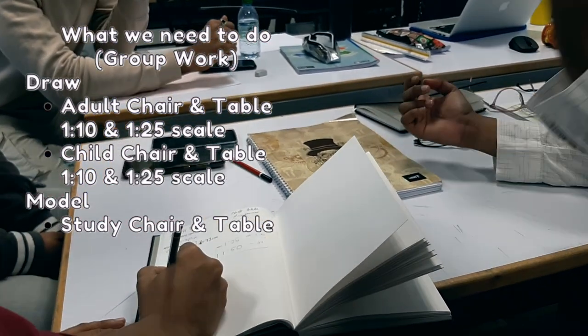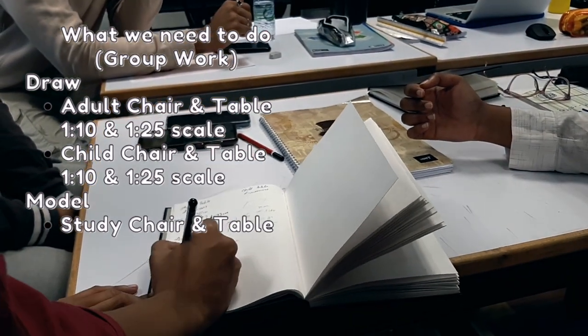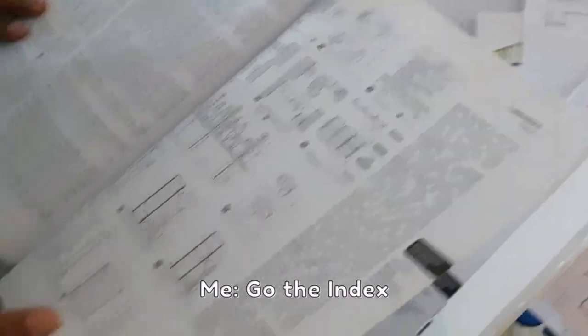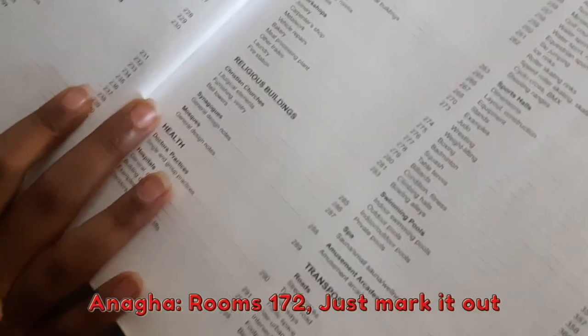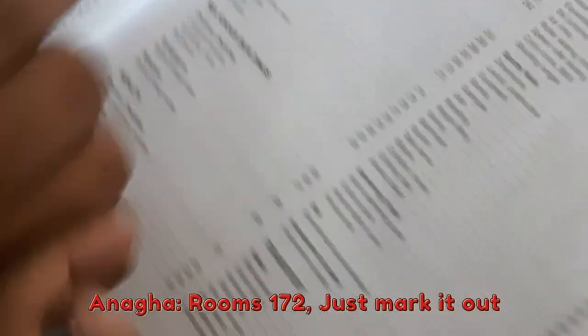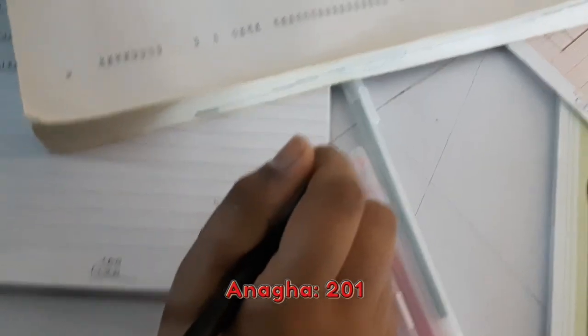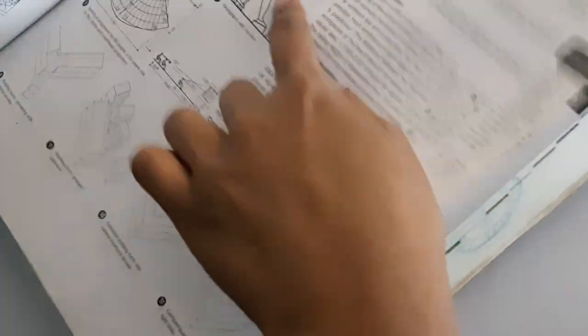Here, what I want you to do is adult chair and table, and then child chair and table. Go to the index, and then check. Rooms 172. Just mark it out. 195. 195. 201. Yeah, that's it.